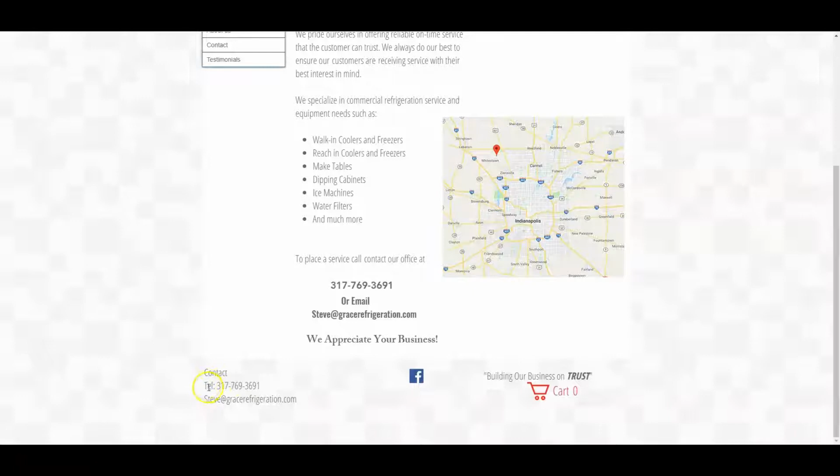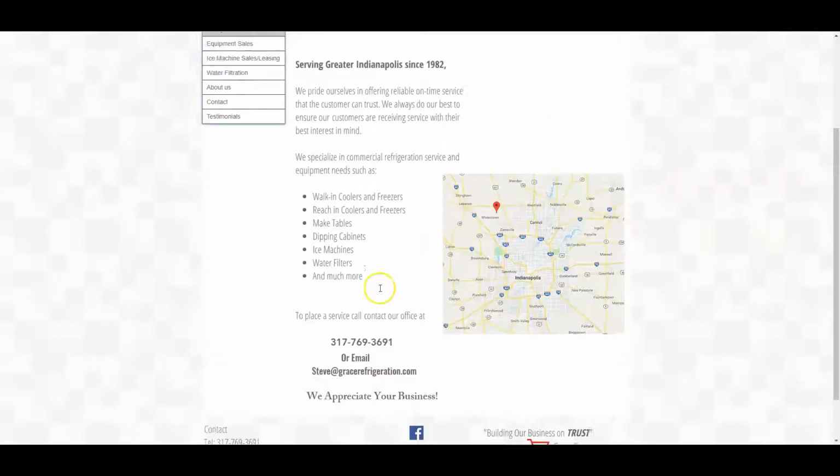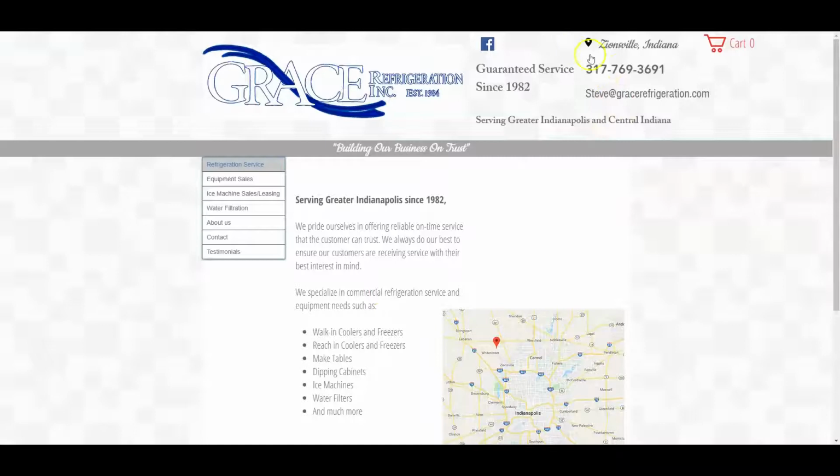And you see how you've got TEL colon and then the phone number? That's exactly how you make the link for a phone number, except you take this space right here out. That's exactly how you make the link, and then you can make all your phone numbers click to call, and that way it's mobile friendly.